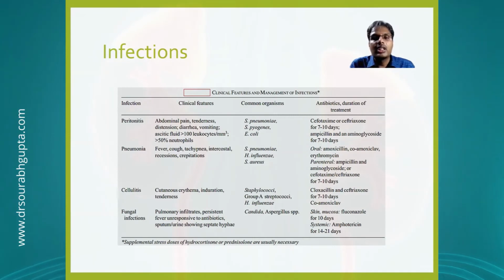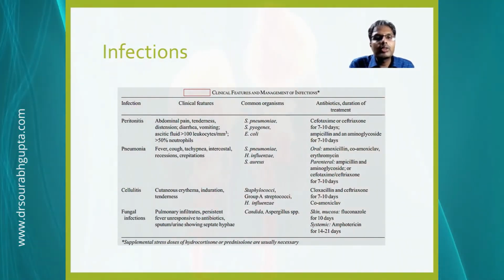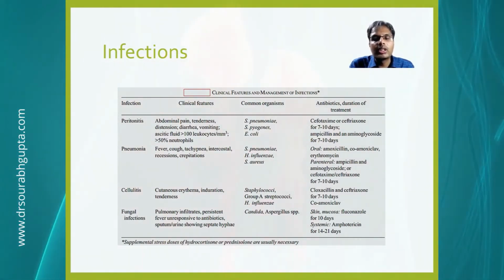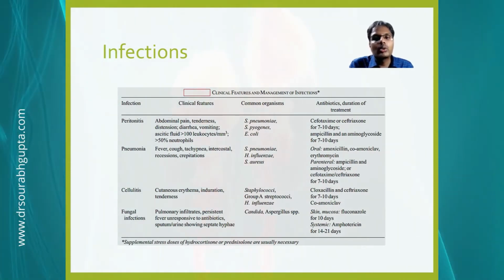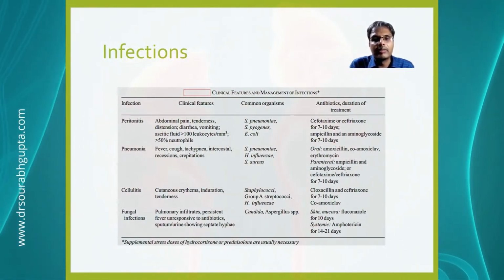Cellulitis, fungal infections. The first line antibiotic for peritonitis and pneumonia is mainly a third generation cephalosporin like cefotaxime or ceftriaxone, which are good enough, or one can choose ampicillin with an aminoglycoside. For cellulitis, mostly either coamoxiclav or cloxacillin is helpful.